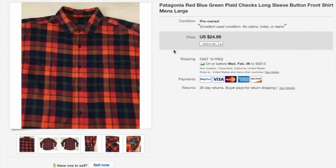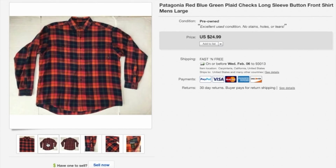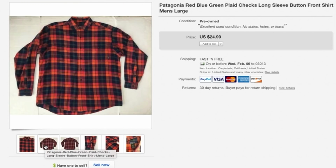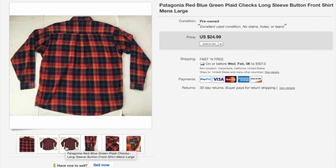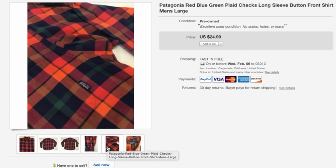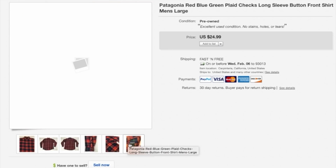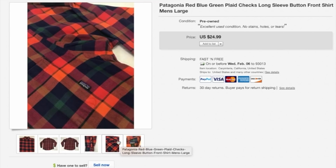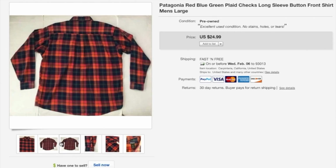Next up is this Patagonia shirt, and I started to test out promoted listings, and this one actually sold through the promoted listings. I only put it on 1%, so the fees I had to pay to have it promoted was like 24 cents or something like that, 29 cents. Not a lot of money to have it promoted, and it sold within a day. So I was definitely happy to see that the promoted listings actually worked. Because this is Patagonia, I'm not sure if the promoted listings actually worked, because Patagonia shirts always sell well for me.